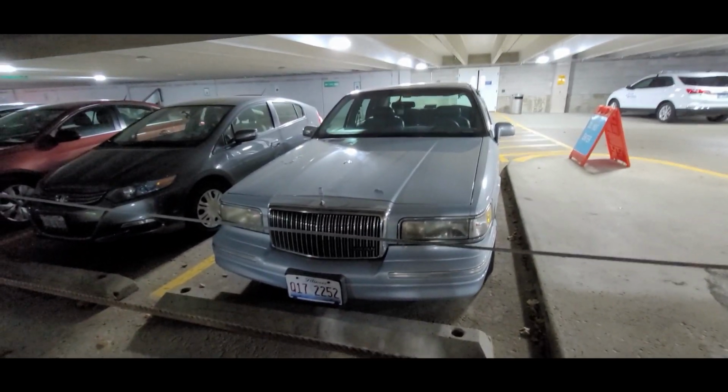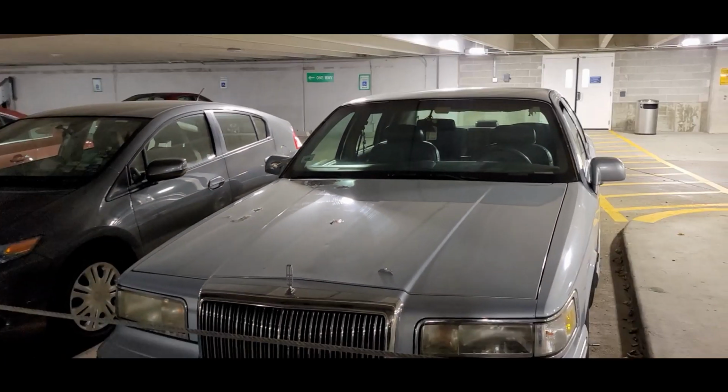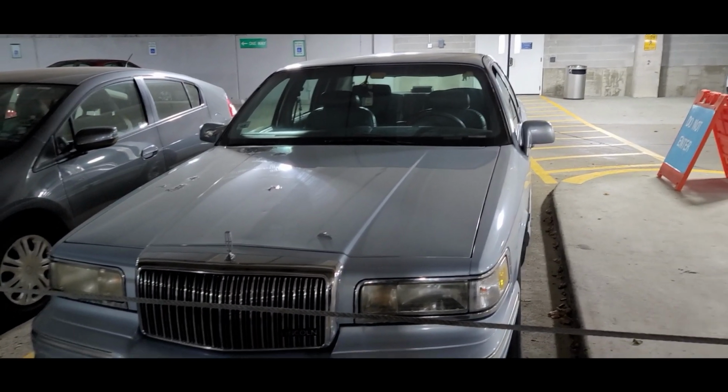But is that a paint peel? Let's see. Can I focus on that? Yeah, that's weird. That's got peeling paint. Yeah, very strange. Okay, well, I'd still take that. I would fix that if I was the owner.